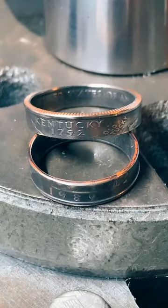I do offer copper and silver. Not everyone can afford the silver, so that's why I offer copper. But if you can afford the silver, I do recommend it. That's what I wear most of the time. What am I looking for? Kansas?